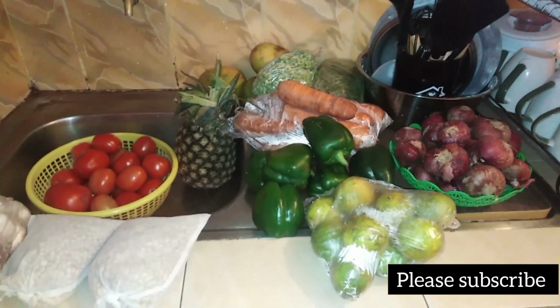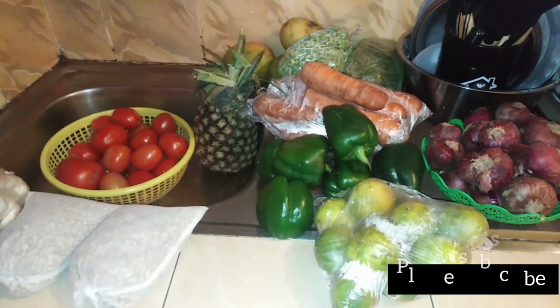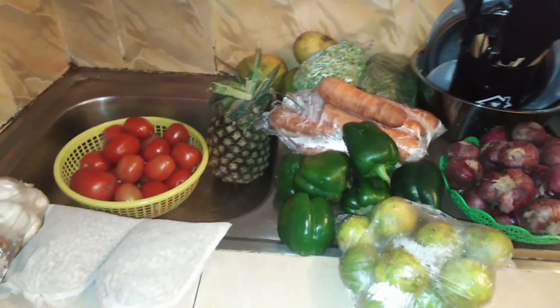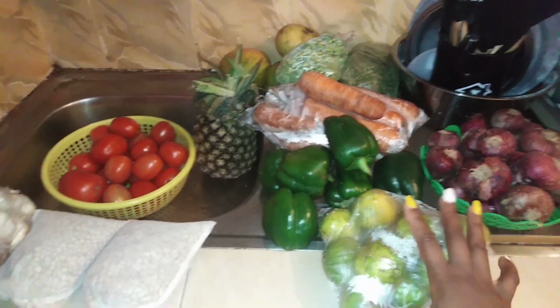So I'll start by showing you everything that I bought from Muthurwa Market. Is it Muthurwa or Marikiti Market? Things are a bit cheaper than where we live. So when I have some time, I prefer getting my veggies from there.